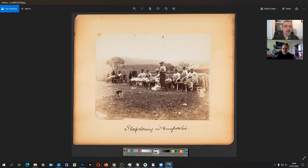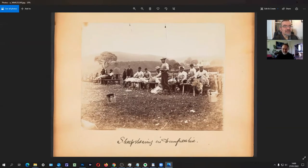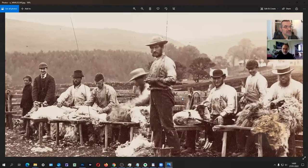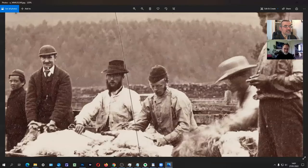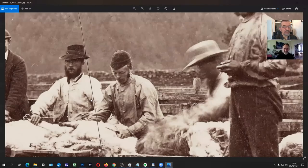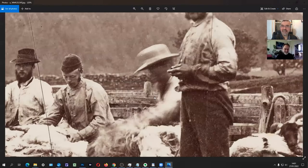I guess it could be sheep shearing anywhere, but I love, if we could zoom in here, when we look at this, the fact that everybody is sitting there, obviously it's a smile for the camera, to which some people are taking different ideas of what that means. We've got smile for the camera here. I'm not smiling for anybody. I'm just going to carry on sheep shearing.